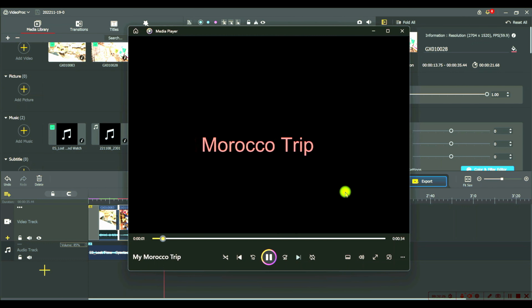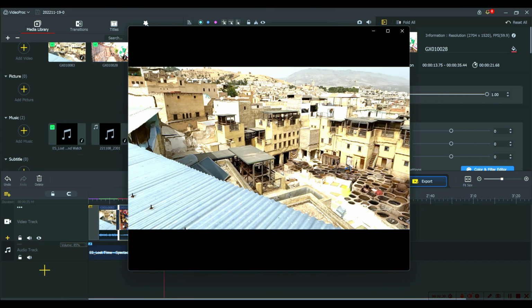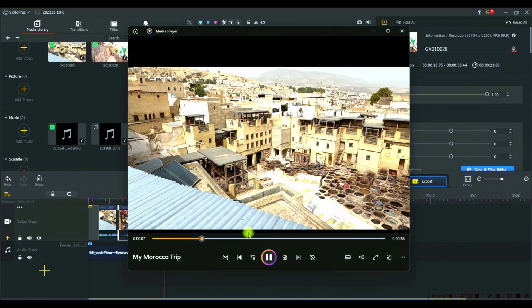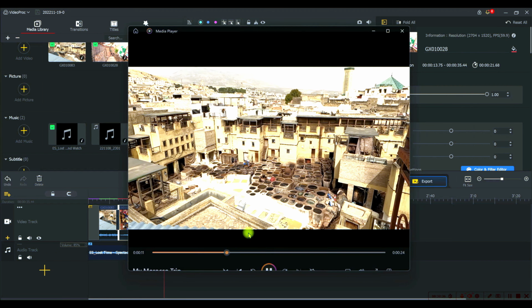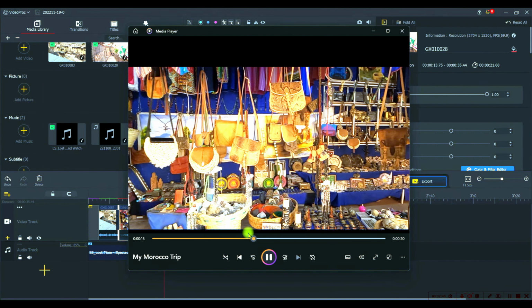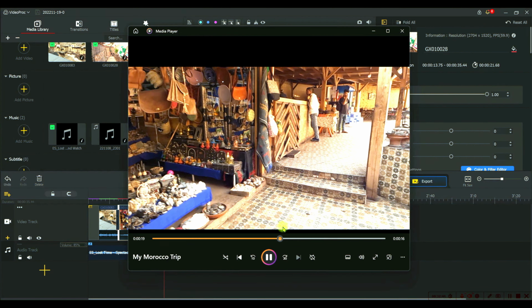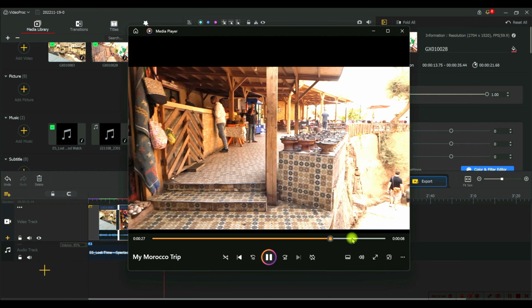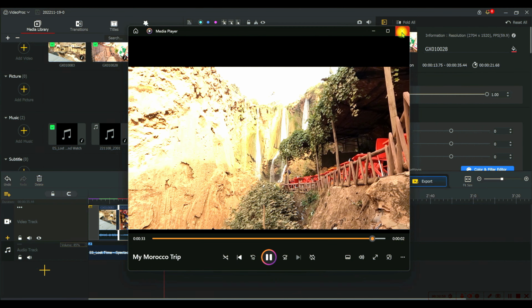And let's play this. So the transition worked. So looks like it did a good job. I'm just going to close this.